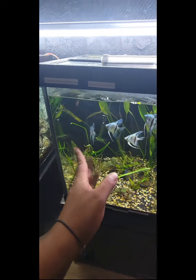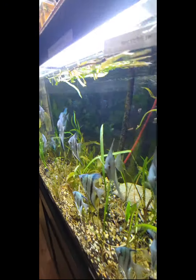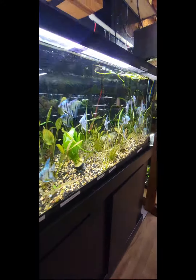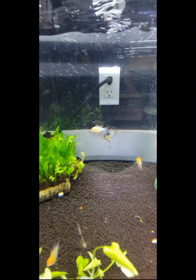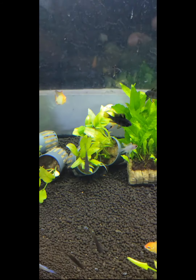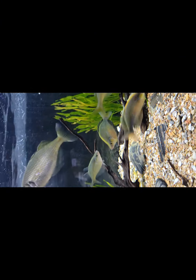Go the other way, y'all. Go the other way. Come on. They waking up, look at them. So much fun. I do like these rainbows, I'll tell you, but these jokers are $18 each.